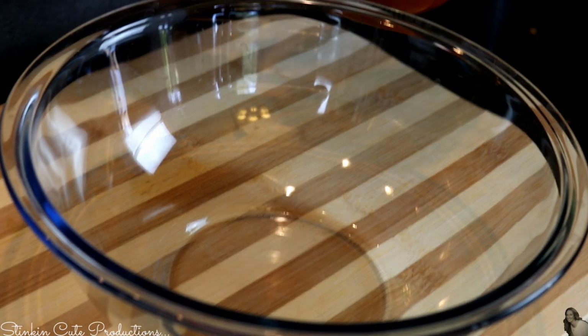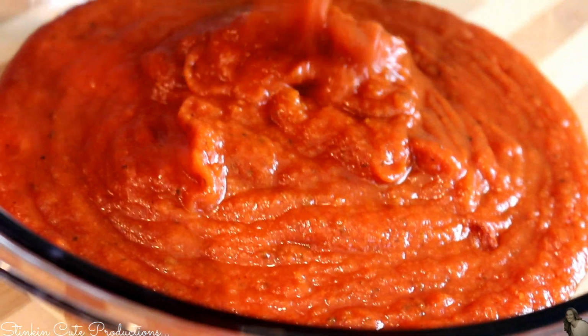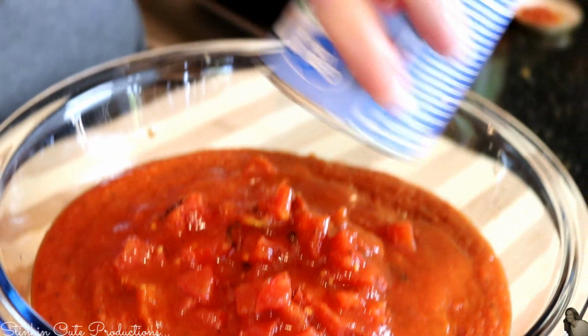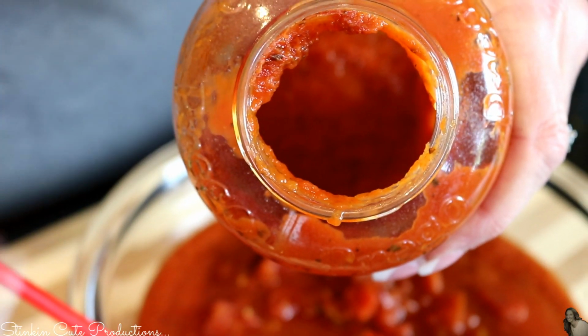We're gonna start by mixing our two sauces together. We've got our jar of marinara sauce, and we have our can of fire roasted diced tomatoes. There we go. I'm gonna add a splash of water to the jar and shake it to get all the goodness out of the jar.